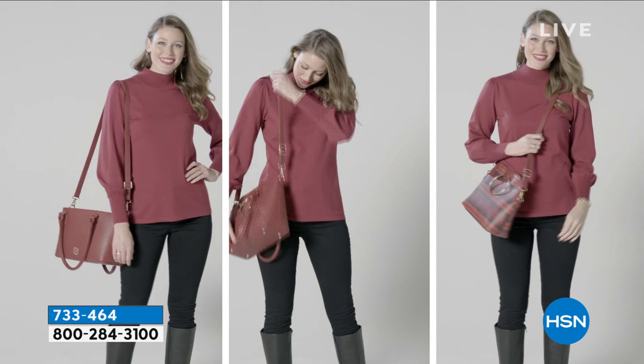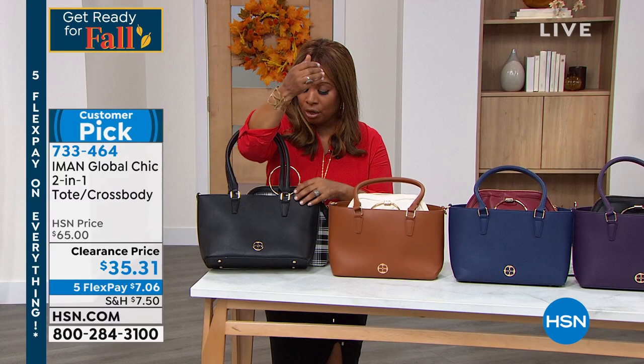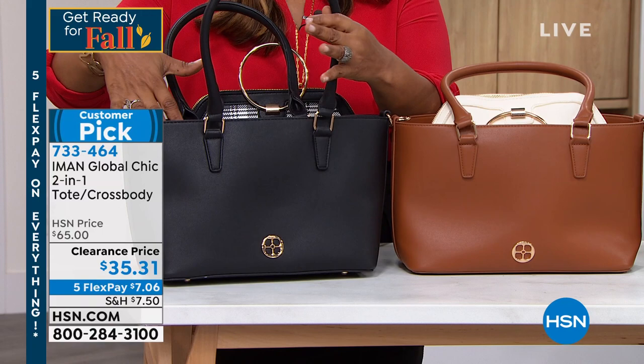So there are over 6 different ways to wear this bag. It comes with that 20.5-inch adjustable strap. And this bag, you're the very first to be able to buy it at a new low price that we are going to reveal right now. $35.91. The perfect back to work tote, the perfect back to school tote. It is an amazing size. You get 2 bags for this price that can be worn 6 different ways.